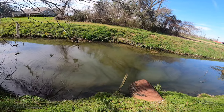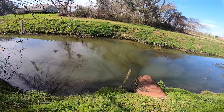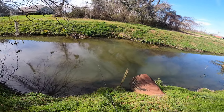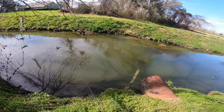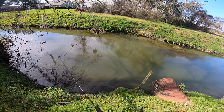But at least there's a little bit of action. I think we're going to try this for a few more minutes, and then we're going to toss that cast net and see if there's any down there that just don't want to bite. And then we move on to the next spot. Action, baby, action. Of course, I might need to keep some of them perch just to make sure we got enough bait. Oh, come on.